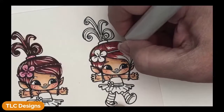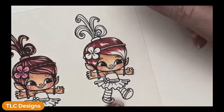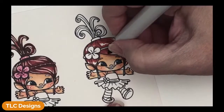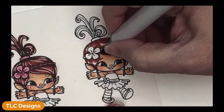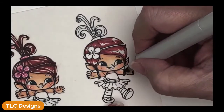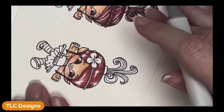Anyway, I was saying reds don't move very well with the zero pen. So if you mess up with the reds, you're going to have to put a sequin over it or do something really fancy schmancy. Or start all over. We don't start over. We just fix it. I don't believe in starting over with this. There. Then we're going to put a little bit of red in, not too much, in the ponytails. And then I'm going to turn her around.